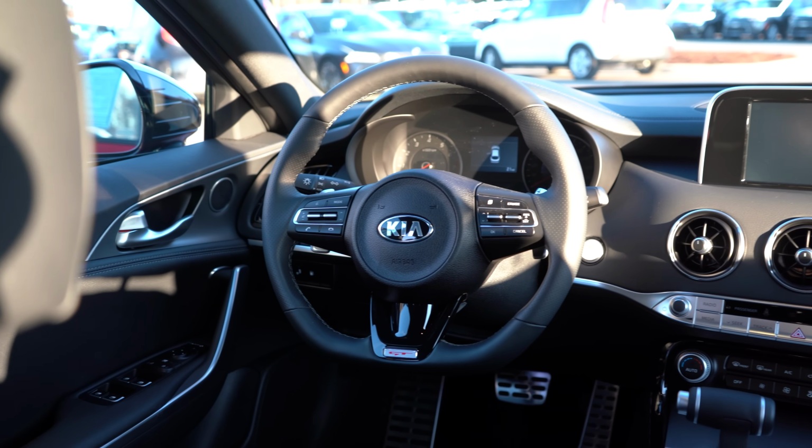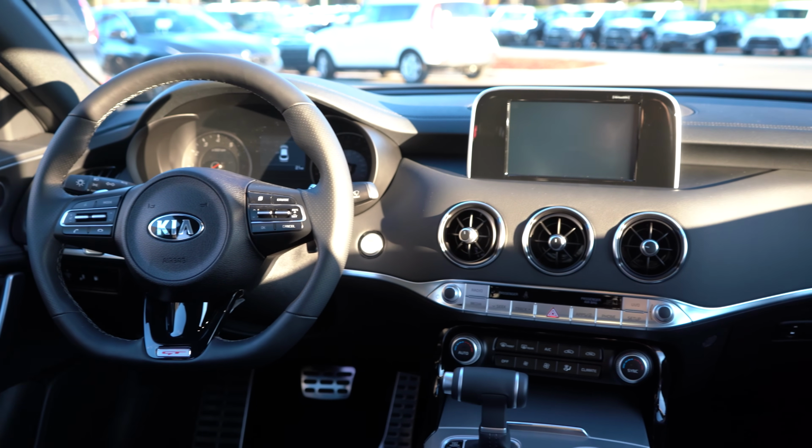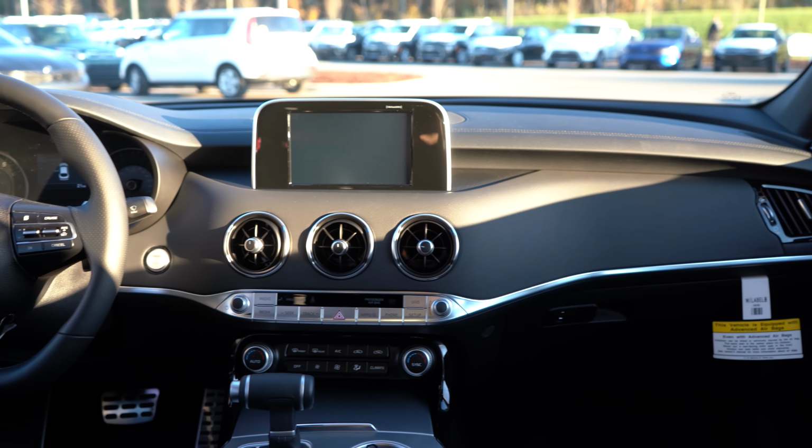Some people were reporting creaks and rattles as they put some miles on the car. It's to be expected. There's a lot more plastics being used with this interior. That's some of the ways that they kept the cost low with this vehicle. So it is what it is. When you buy it brand new, it's a pretty damn solid car.